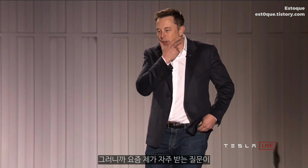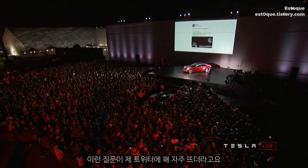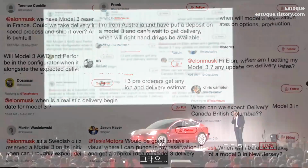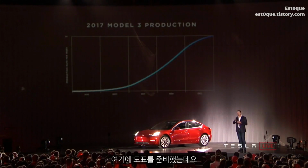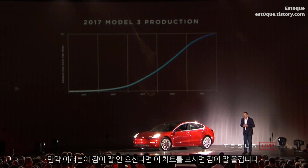So a frequent question I get asked, I noticed it popping up on Twitter quite a lot: where is my Model 3? Sometimes not phrased quite as nicely as that. Well, we're building the cars as fast as we can. We're going to drive this ramp as hard as we possibly can. I have here a chart, so if you had trouble falling asleep, then this chart might help you.